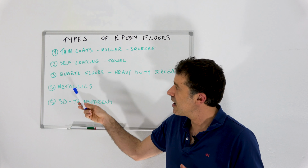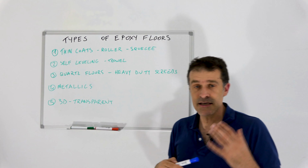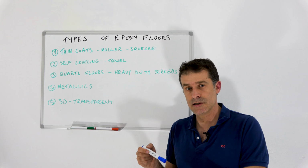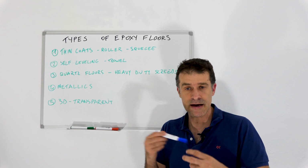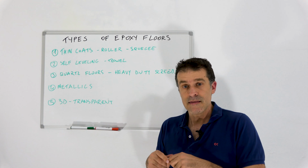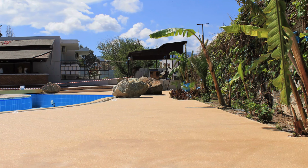The next one, I've bundled together: quartz floors and heavy duty floors. These are epoxies where the main component is not the epoxy coating itself, but usually some sort of quartz sand, or maybe some sort of cementitious screed that you mix in with the epoxy, and that way you make it stronger. They serve 2 purposes. One is that quartz can be decorative. I'm going to show you a picture now of a decorative floor we did for a hotel. But you can also look at heavy duty screeds.